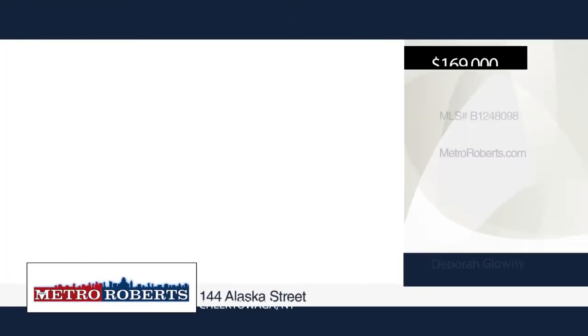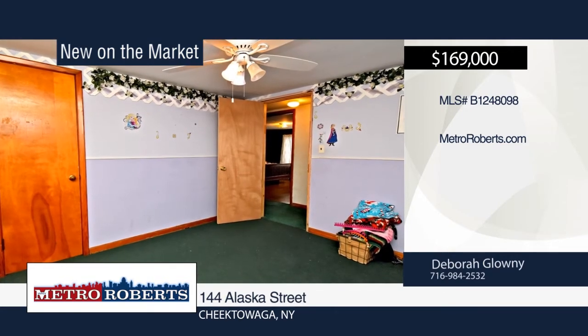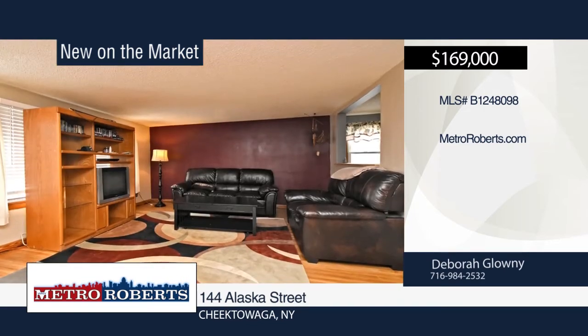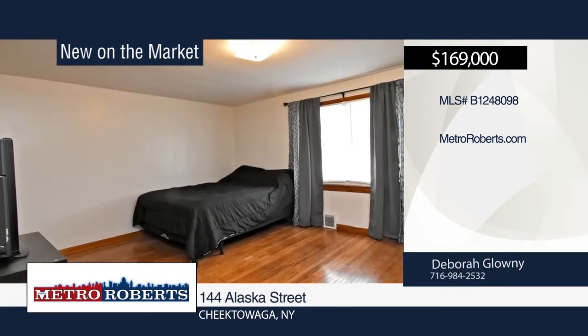Check out this very spacious and well-maintained 3-3 double with a 2-car garage and fully fenced backyard. Updates include concrete driveway, upper kitchen floors, fixtures, and countertops, upper bath, gutters, and aluminum awning. Let your tenant pay your mortgage with this beautiful owner-occupied double or take advantage of this great investment opportunity. Schedule a showing today with Deborah Glowney.